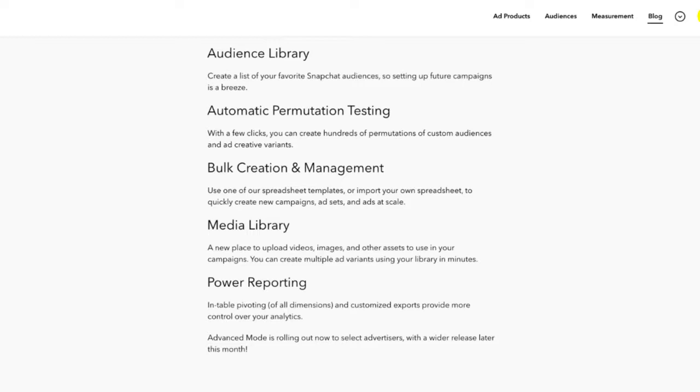Automatic permutation testing. With a few clicks, you can create hundreds of permutations of custom audiences and add creative variants. Then they have bulk creation and management, a media library, and power reporting. They've got several different options.